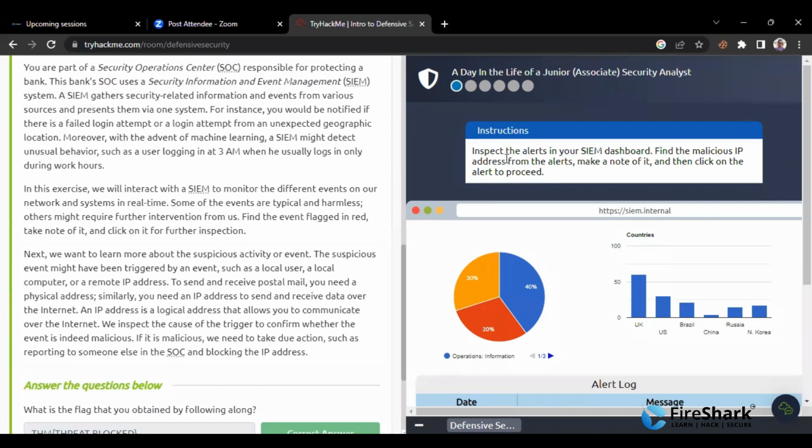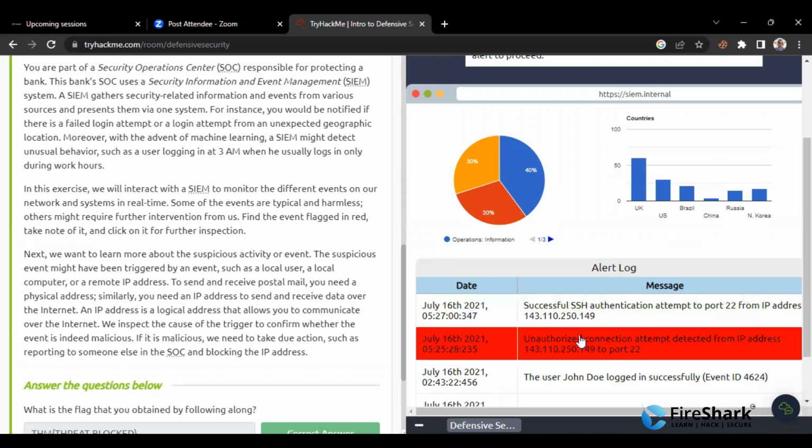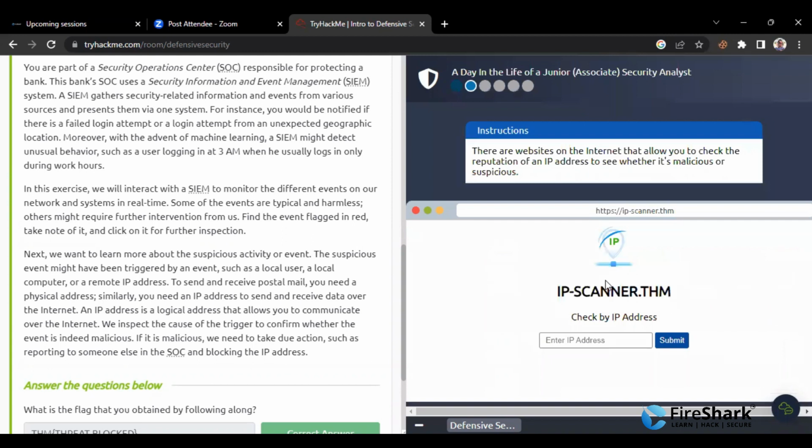The instructions say to inspect the alerts in your SIEM dashboard and find the malicious IP address from the alerts. Make a note of it and then click on the alert to proceed. A date and a message are given. What we have to do is first search for the message which is encrypted or which contains malware. The message which is in red color is obviously showing as malicious. So we will click on it, and it says to check the IP addresses.